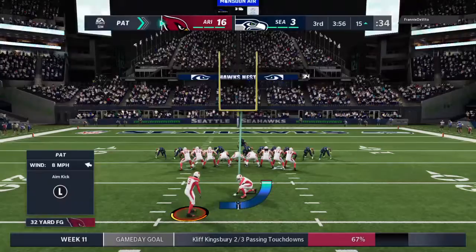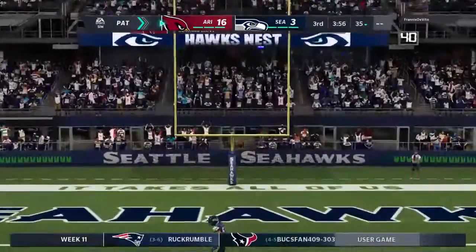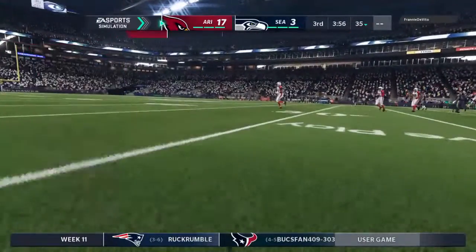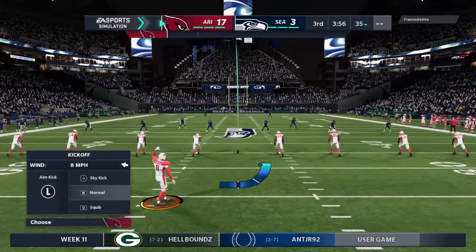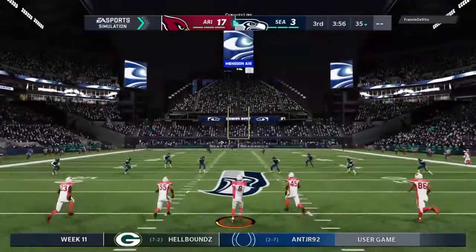And that's a drive that makes everyone happy on that bench because they accomplish exactly what they set out to do. Take care of the football, eat up a little clock, end up in the end zone. Now they've got a cushion for the rest of the game. So they didn't just help themselves offensively, they helped their defense out as well.